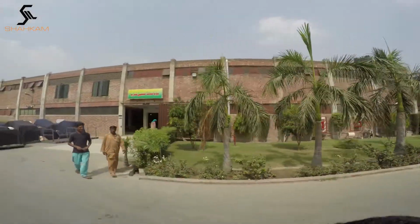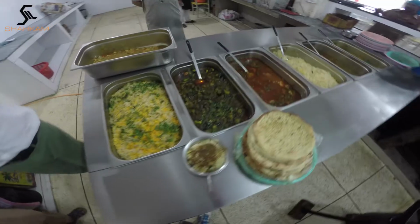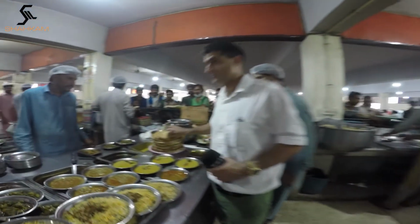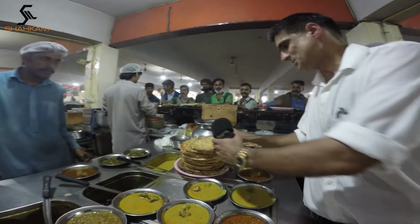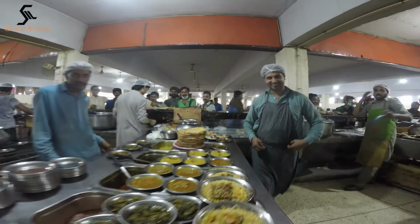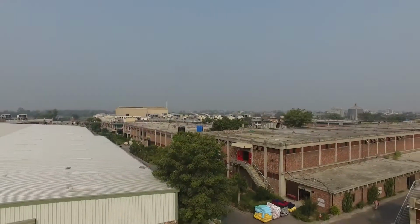So now we're just going to take a quick look through into one of our 2 cafeterias. Looks tasty. So that concludes the short tour of the facility.